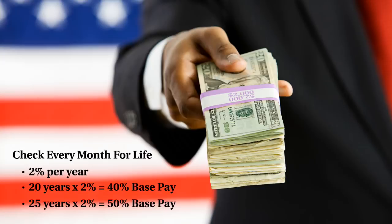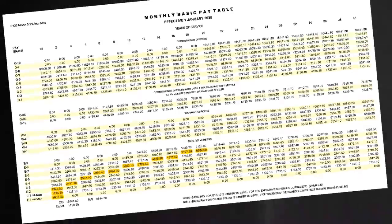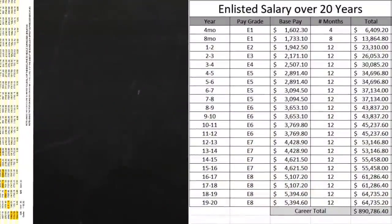Let's finish off by totaling how much money you can make just from your base pay during a 20-year enlisted career. Here's the basic pay chart. I've highlighted a standard progression for a 20-year enlistment. Here's a simplification chart which summarizes an example of that career progression. The first 4 months of basic training you make $1,602 a month. The rest of the year you make $1,733 a month. Then you're promoted to E2 and you make $1,942 for 12 months. Then you get promoted to E3 and make $2,171 every month for 12 months.